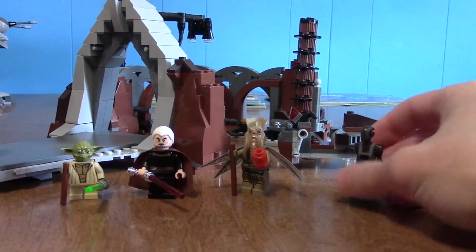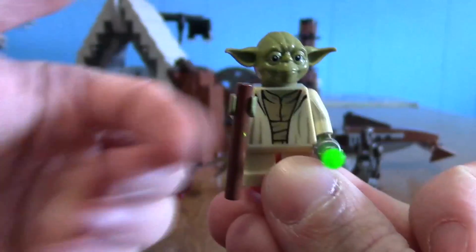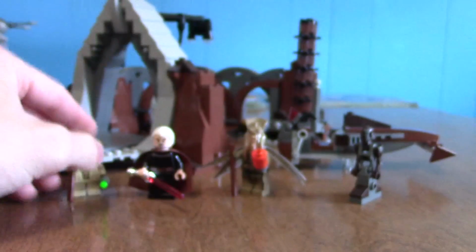He actually ended up coming in the Advent Calendar, but at the time he was exclusive to the set. And this is easily the best version of prequel Yoda. I don't think it actually came with the staff. I'm probably mistaken with that. But this was the first one that introduced the new Yoda head mold, which got used again later on.